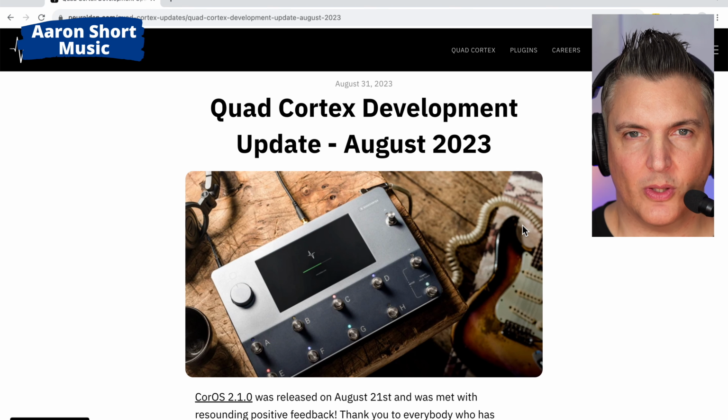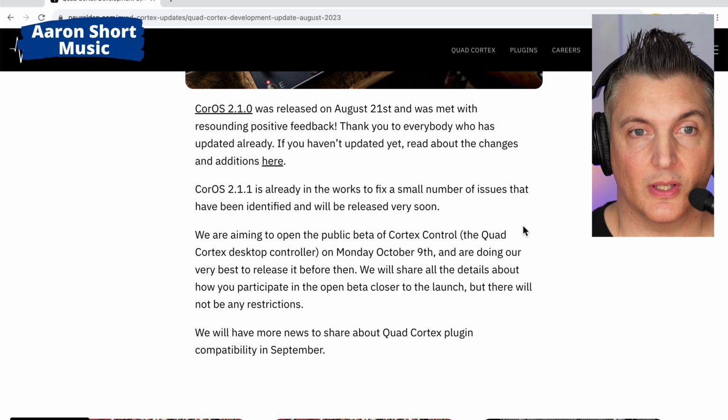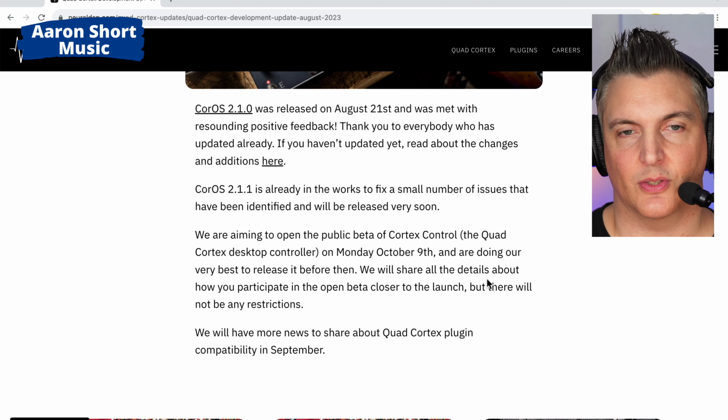So I appreciate this, and I've also seen on their website under the news section that there are some other massive updates coming in the next few weeks as well. So let's take a look at that together. If we go back to the August 2023 development update, we can see that 2.1.0 was released and 2.1.1 was in the works. It's released today, so do update that if you've got a Quad Cortex, because bug fixes are very important.